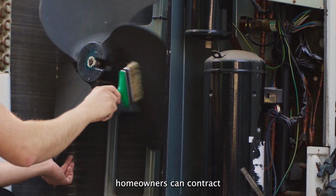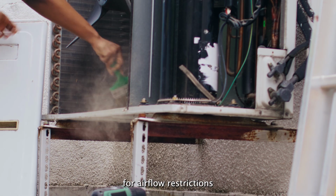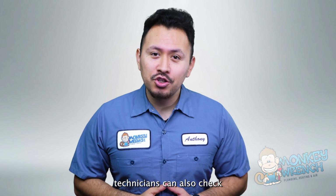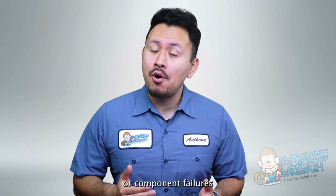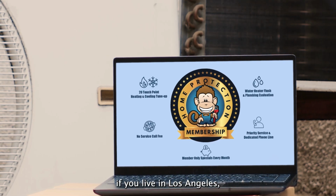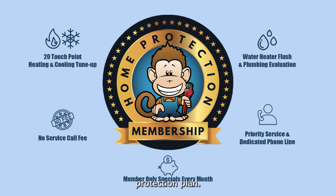With biannual maintenance, homeowners can contract an HVAC technician to inspect the heat pump for airflow restrictions and remove debris. During these inspections, technicians can also check for any early part or component failures that may eventually cause a lack of hot air. If you live in Los Angeles, it's worth noting that these biannual maintenances are included in the Monkey Wrench Home Protection Plan.